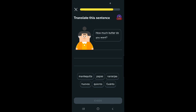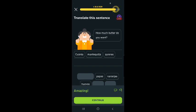Okay, how much butter do you want? ¿Cuánta mantequilla quieres? How much butter do you want?